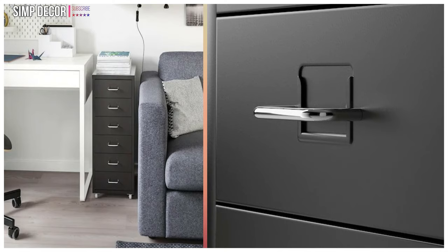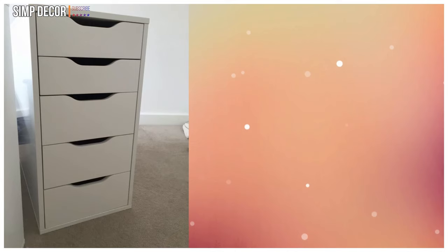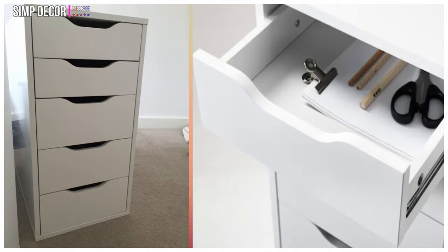4. Alex. A clean look that's easy to like and mix with other styles, either supporting a desk or standing alone. The back is finished so you can place it in the middle of the room. All sides are just as beautiful.